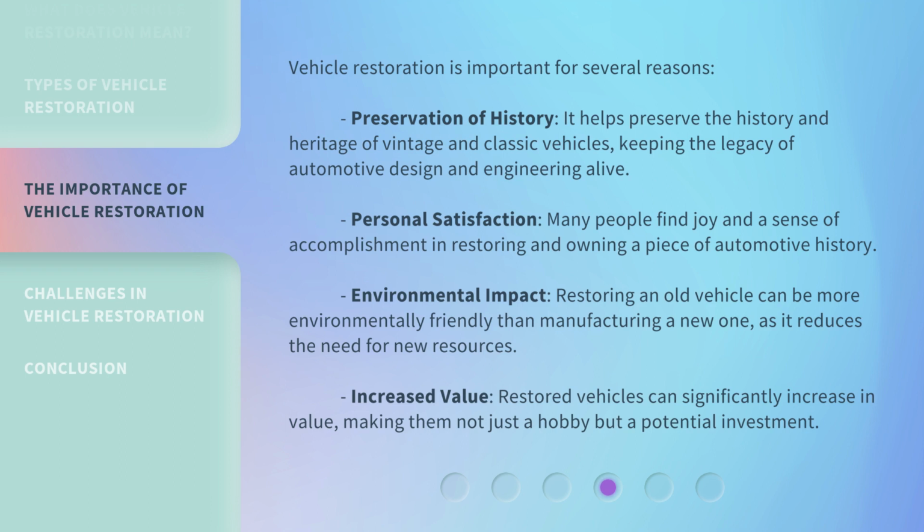Environmental impact. Restoring an old vehicle can be more environmentally friendly than manufacturing a new one, as it reduces the need for new resources. Increased value. Restored vehicles can significantly increase in value, making them not just a hobby but a potential investment.